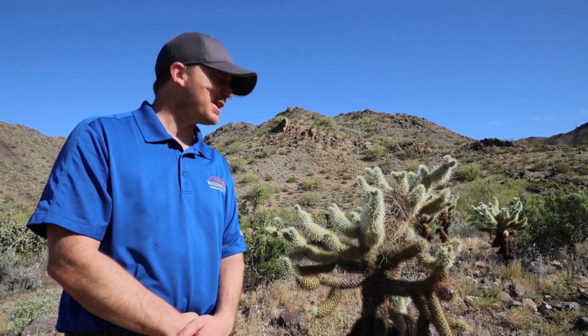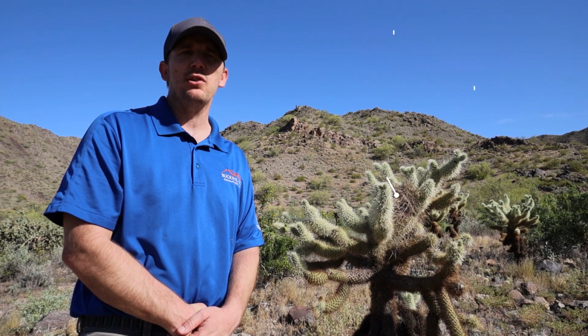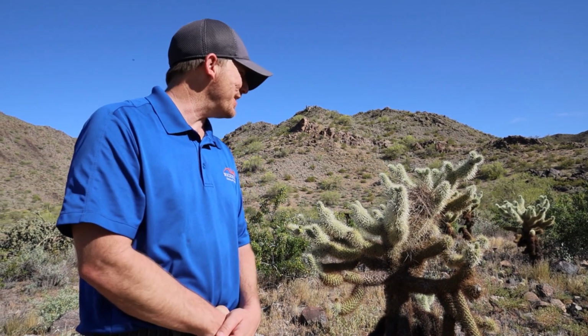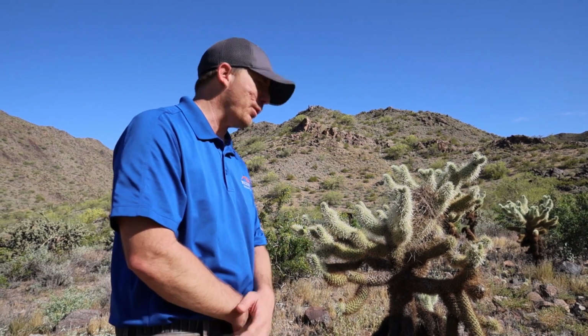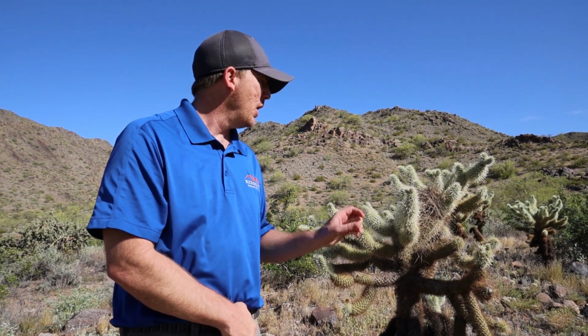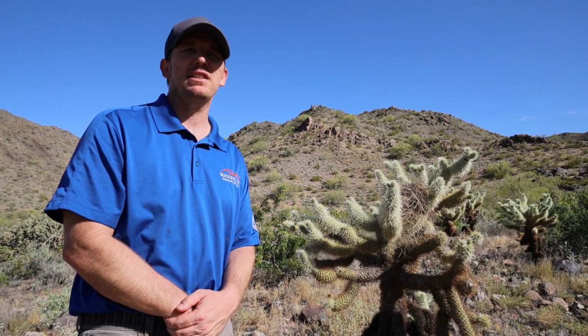All right, this is my next stop on the teddy bear cholla, also known as the jumping cactus. They don't actually jump at you, but instead, if you barely brush by one of these, the joint of this plant will actually attach to you. What they have is these microscopic barbs you cannot see with your eyes. They easily get stuck to your skin, but tough to remove.